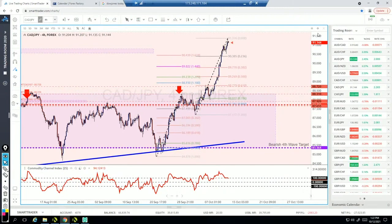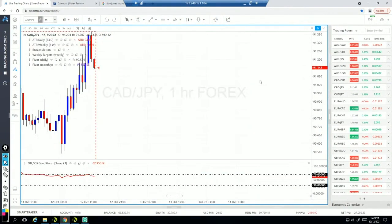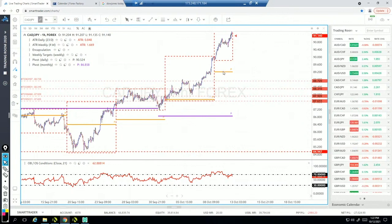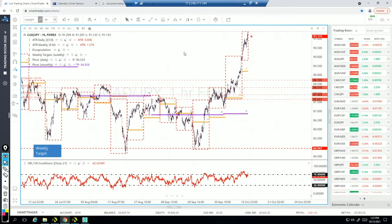In fact, let's go to a chart right here. I'm going to bring up this chart. Take a look here. This is the daily and the monthly pivots. We've got an unhit target this week on the CAD/JPY, and then we've got a monthly and a weekly missed target. This is actually an active target, so this is an unhit target. But you've got missed targets on the weekly, and some unhit targets on the monthly and the weekly here. So there's a lot of pull to bring this market back down again.